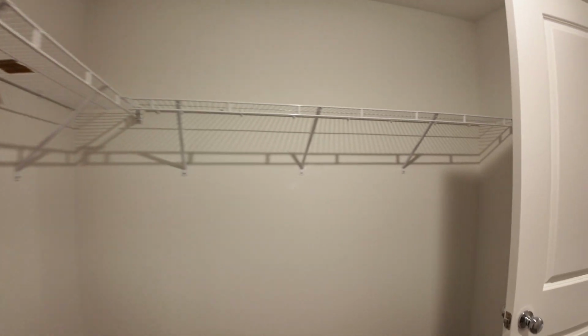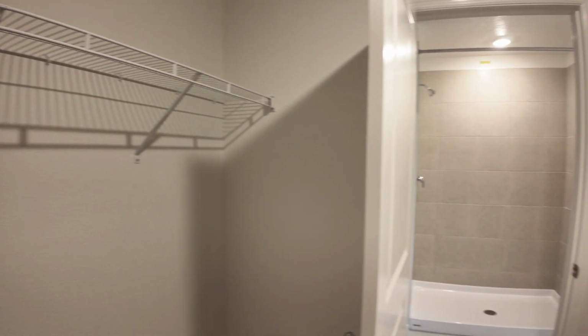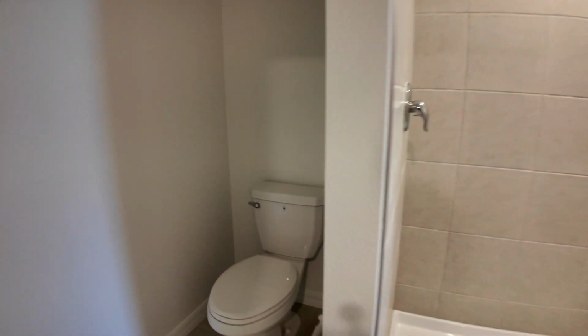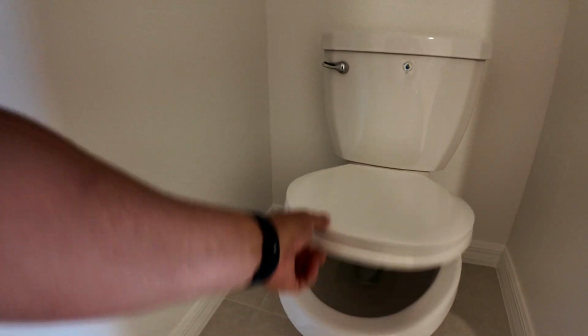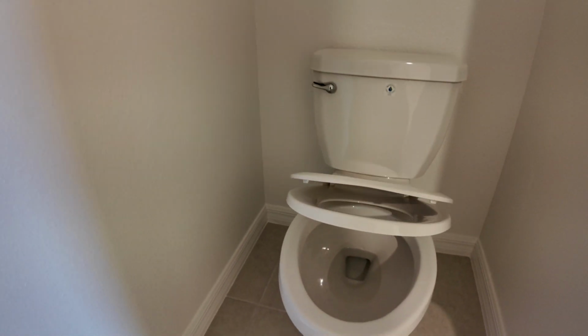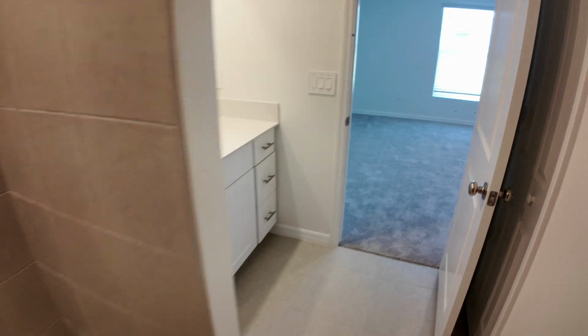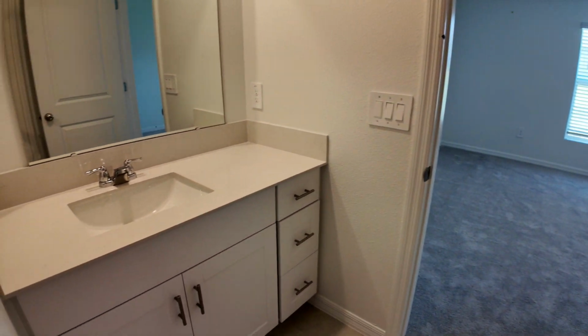And coming back here, of course, the toilet. And these toilets come with soft close. So pretty cool little feature that not many other builders are doing. They're just adding that in. The toilets might come with it or something, but it's like a $30 fix, but it's just nice not to have to do it. So I'm going to wrap this up. We already went through here.